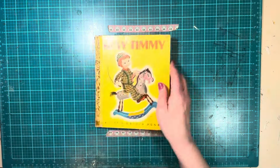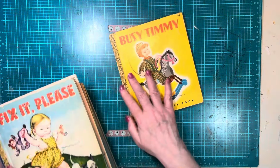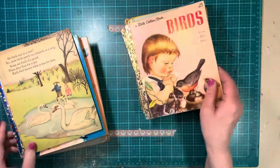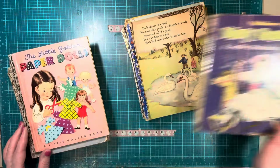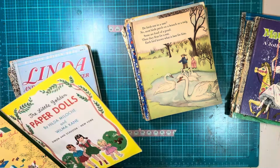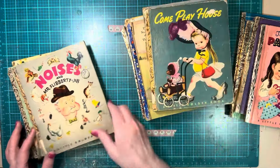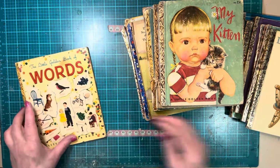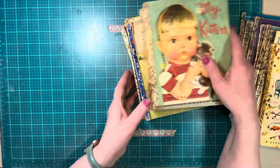Well, that was my great find of golden books. Let's see how many are Eloise Wilkin. 1, 2, 3, 4, 5, 6. I don't think this is. 7, 8, 9, 10. 10 out of 17 books are illustrated by Eloise Wilkin.